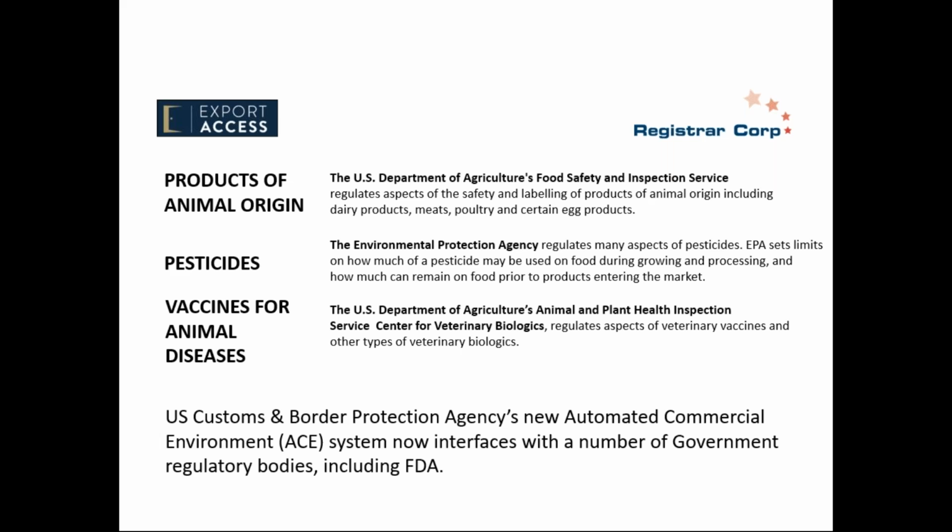It's as well to note here, actually, that the US Customs and Border Protection Agency, which is the US Customs Authority, brought in a new Automated Commercial Environment, in other words, a new customs clearance system, about 12 or 18 months ago now, which interfaces with a number of the government's regulatory bodies, including the FDA. So as goods enter the USA, information on them is fed through to the various regulatory bodies. Next slide, please, William.